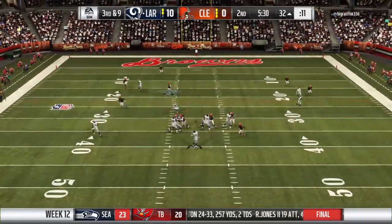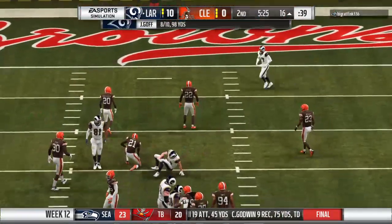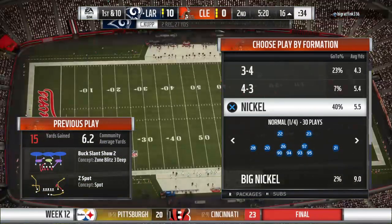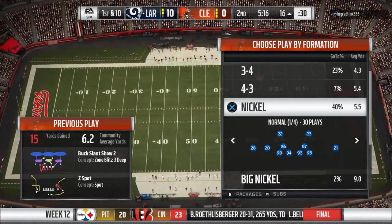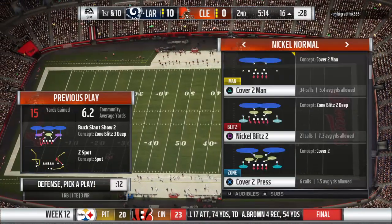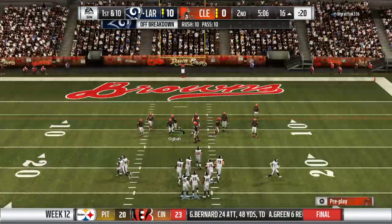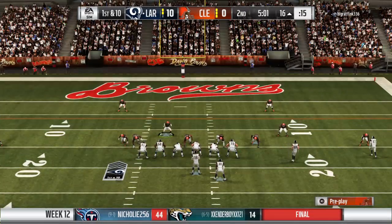From the gun, here's Goff. Over the middle, that's hauled in by Kupp. And inside the 20 before he's brought down. A Ram 1st down as Goff finds Kupp. Goff now hitting on 80% of his passes in the early going. 8 of 10. It's 1st down.